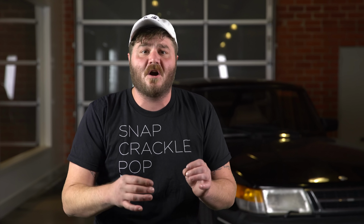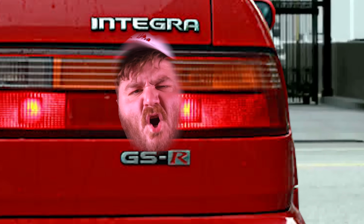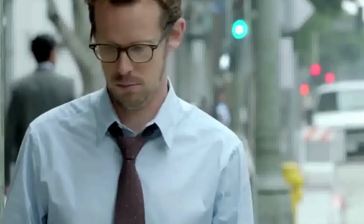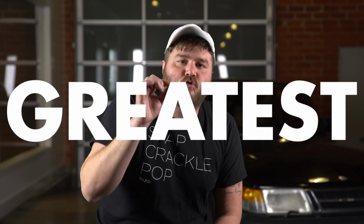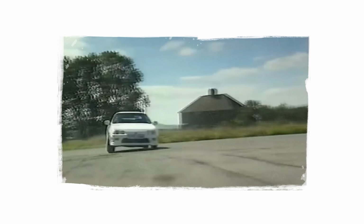In 1995, Acura made the GS-R even sportier with more aggressive suspension, a spoiler, and badges to let people know, hey, this is a freaking GS-R! But the best was yet to come, because in 1997, Acura gave us what some might say is the greatest front-wheel drive car of all time, the Integra Type R. Simply put, the Integra Type R was a bombshell in the import scene.